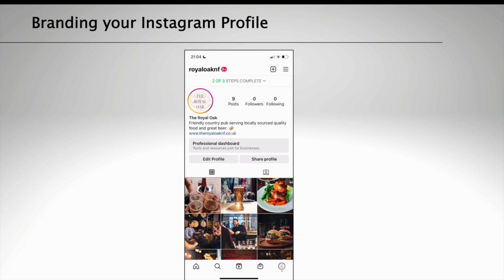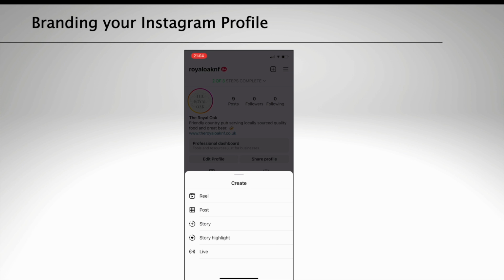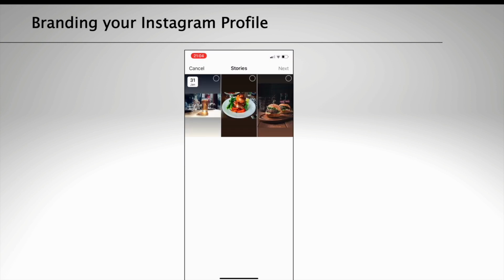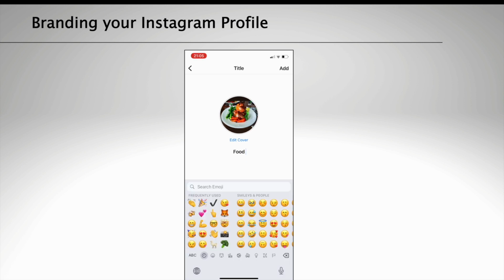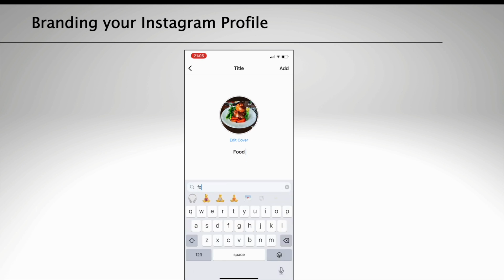So to create an Instagram story highlight, all you need to do is create a story first of all, and make sure that you've got some stories live, then hit new story highlight and select which stories you'd like to put into that highlight. Here you can give your highlight a name and you can edit the cover. And that cover is what will display on your profile.